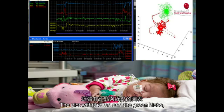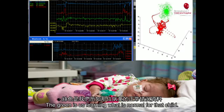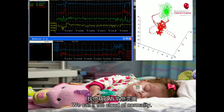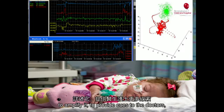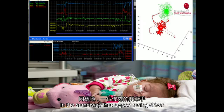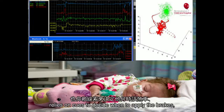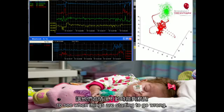The plot with the red and the green blobs, this is plotting different components of the data against each other. The green is us learning what is normal for that child. We call it the cloud of normality. And when things start to change, when conditions start to deteriorate, we move into the red line. There's no rocket science here. It is displaying data that exists already in a different way, to amplify it, to provide cues to the doctors, to the nurses, so they can see what's happening. In the same way that a good racing driver relies on cues to decide when to apply the brakes, when to turn into a corner, we need to help our physicians and our nurses to see when things are starting to go wrong.